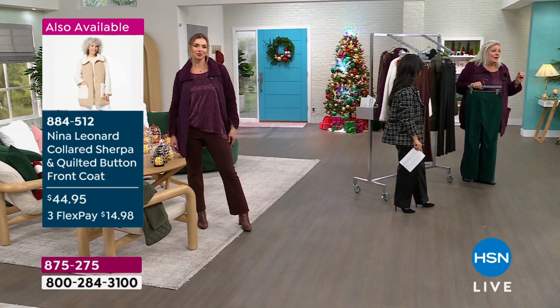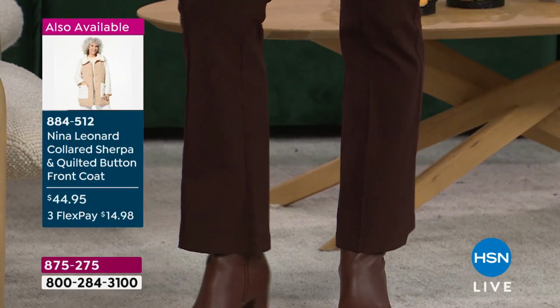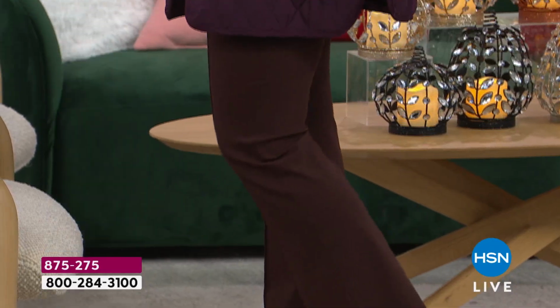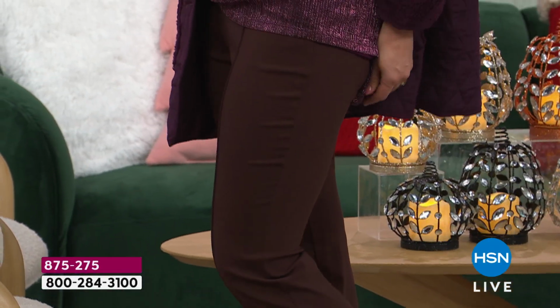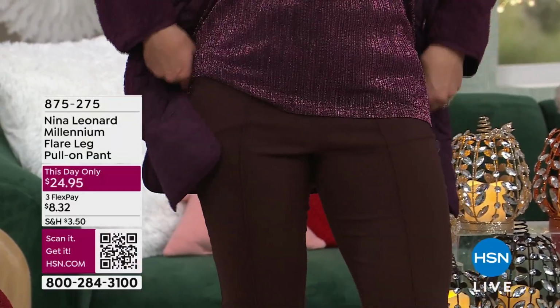Also, they are rayon rich. And why do I bring that up? It's important to me because you could actually wear these 12 months a year because they breathe. The rayon allows them to breathe. So you're never going to overheat in them. That's so nice. They're really, really fantastic.